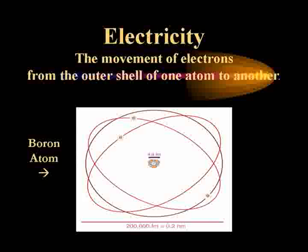Electricity is the movement of electrons from the outer shell of one atom to another. I give presentations in the school, and I use those flashlights that you shake. If you look inside of those, there's a magnet and a coil of wire. Every time that magnet shoots through those coils of wire, it makes the electrons move. I tell the kids that's what the guys do down at the power company. They're all shaking flashlights. But, you know, the generator's spinning and they're making the steam.